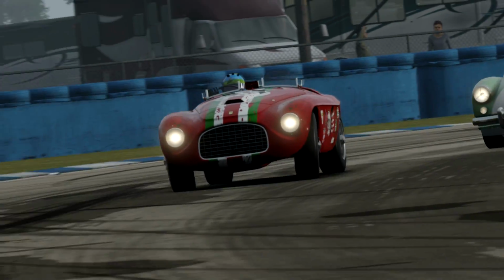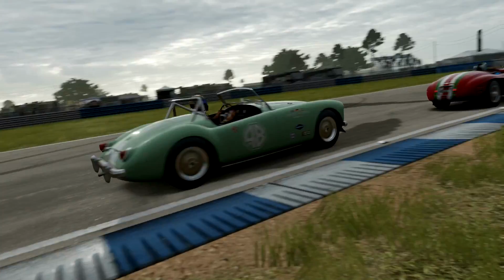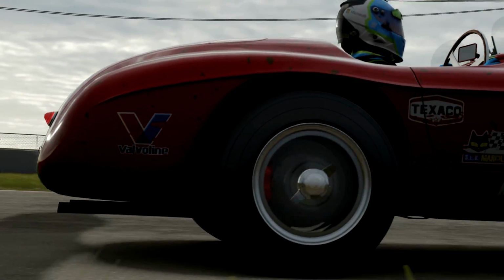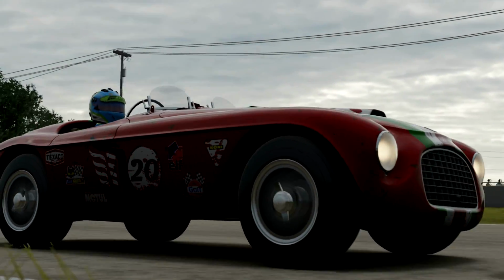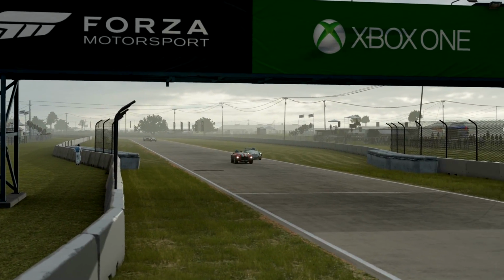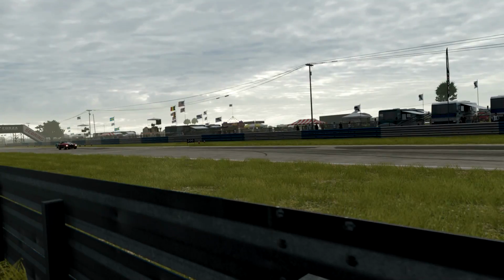While first and second would be long gone in this one, a long way down the road, and having a pretty lonely time, third was far from that. The MG continues to look for a way past the Ferrari, but was unable to.